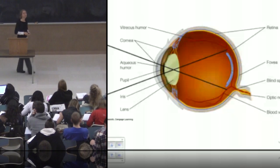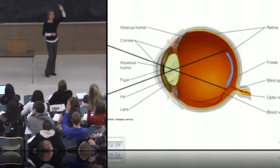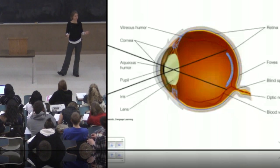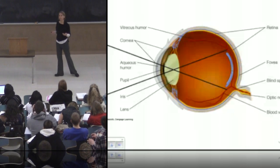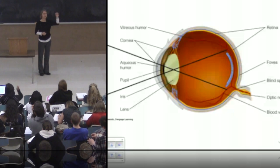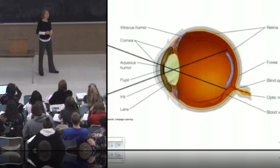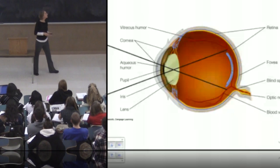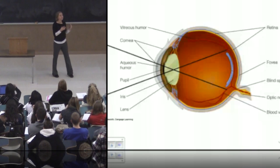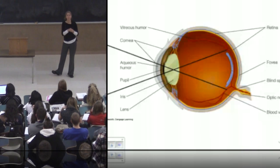How many of you wear contacts or glasses? When you're not wearing them, doesn't the world look fuzzy? The reason for that is that when you're not wearing them, a single point in the environment projects to multiple points on the back of your eye. So we have several features of the structure of the eye that make it so that vision can be precise.